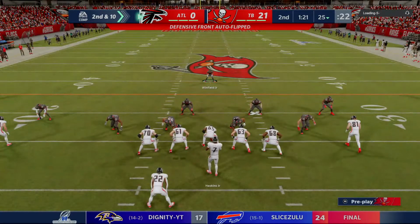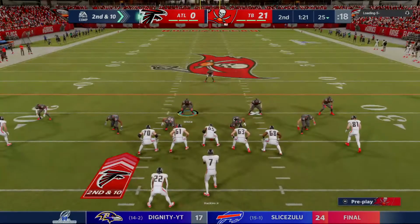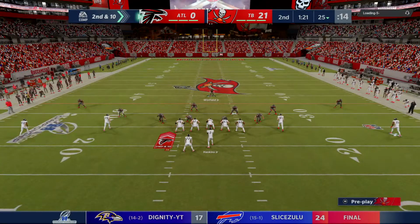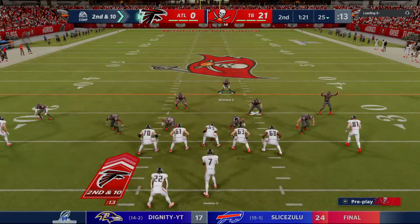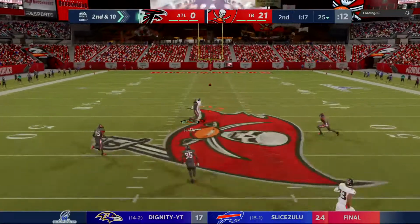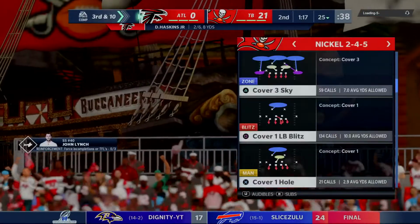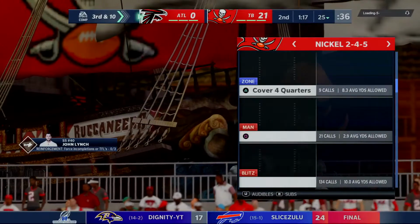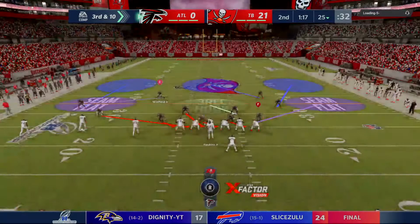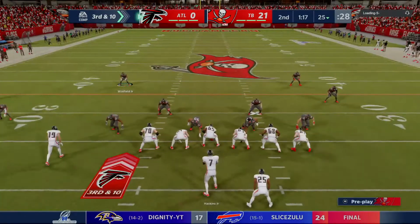An incomplete pass leads to 2nd and 10 from the 25. On play action, Haskins. He's going to try and go deep again. And that will be incomplete. Trying to dial up the long way out there, but it'll be 3rd down. And he's only hit on 2 of his first 6 passes. Time for a quick quarterback regroup here with a big 3rd down coming up.